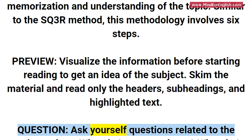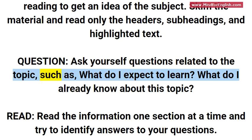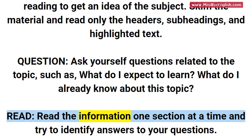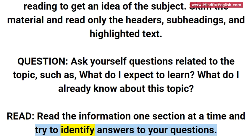Question: ask yourself questions related to the topic, such as, what do I expect to learn? What do I already know about this topic? Read the information one section at a time and try to identify answers to your questions.